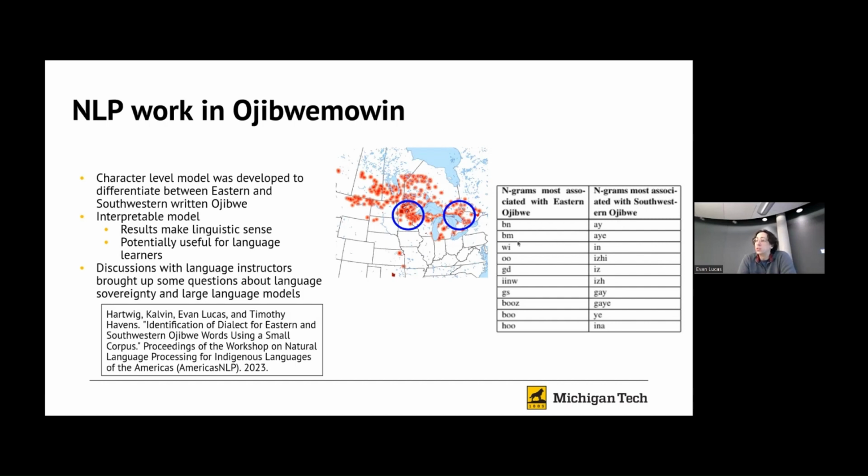One of the characteristics that they identify with Eastern Ojibwe is vowel dropping. Because Eastern Ojibwe evolved for longer alongside English and wasn't suppressed into being kind of a secretive language that didn't have a chance to evolve, they started taking vowels out. And that's apparent both in how it's spoken and in how it's written. And so some of these character n-grams like BN and BM, if those were written in Southwestern Ojibwe, they would typically still have a vowel between them. So it was kind of cool.